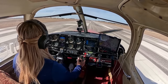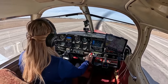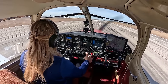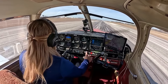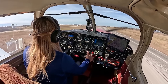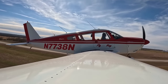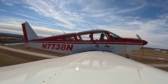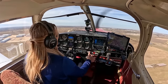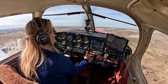On to center line. Perfect. Full power. Got a good amount of crosswind coming from the left. I can already feel it. There's 60. All gauges are in the green. Rotate. Everything's looking good, turning to heading 040.